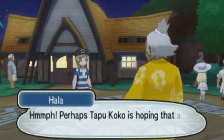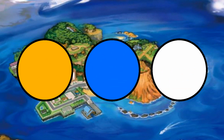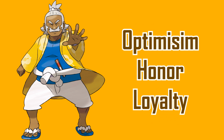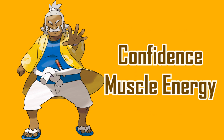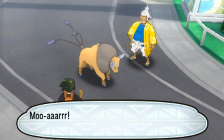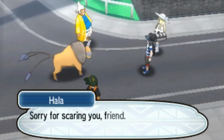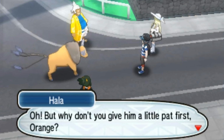Next up, the colors on his garment, which is comprised of yellow, blue, and white. Yellow is the color of happiness, positivity, clarity, energy, optimism, honor, and loyalty. Yellow can also build confidence and increase muscle energy. Hala is a ray of sunshine. So this color is also a good indicator of Hala's more happy and confident side of his personality. The muscle part is also funny, since he's a fighting type trainer.